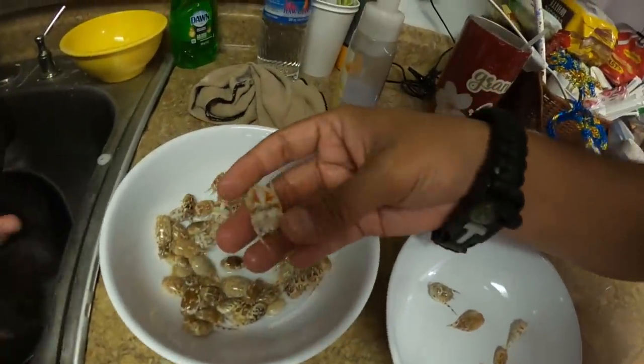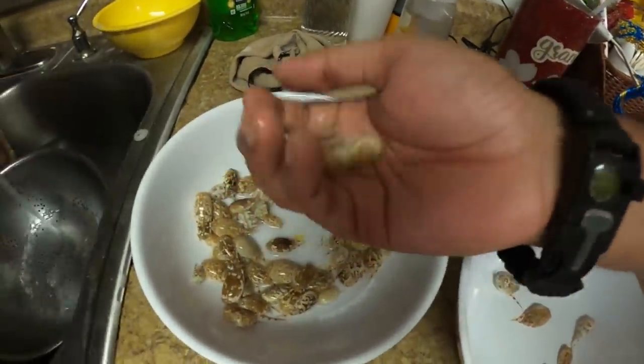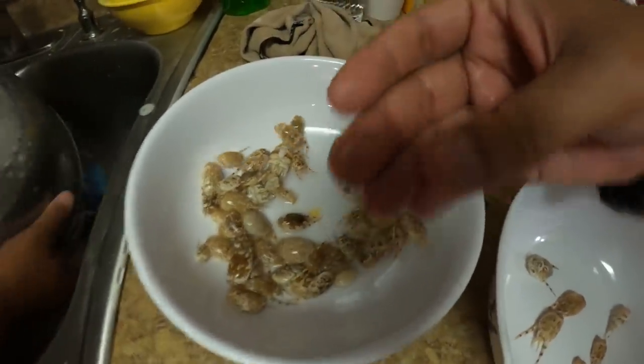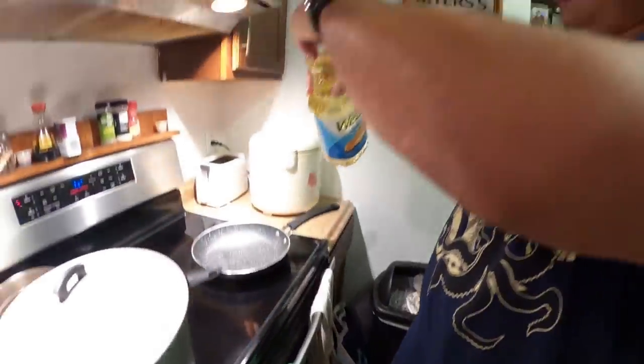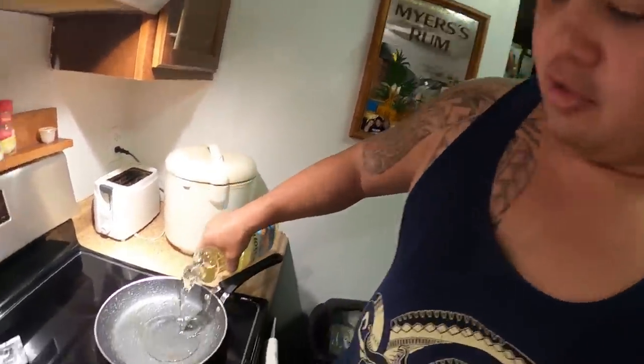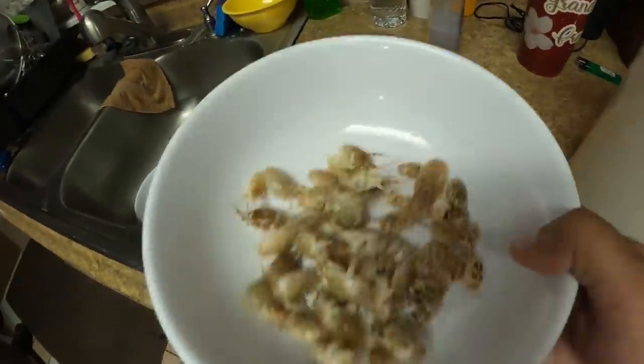So we want to pick them out individually, shake them up. We don't want to be chewing on sand and all that. So let's get this started. Regular vegetable oil. It's good for making things crispy. This is what is next up on the menu.